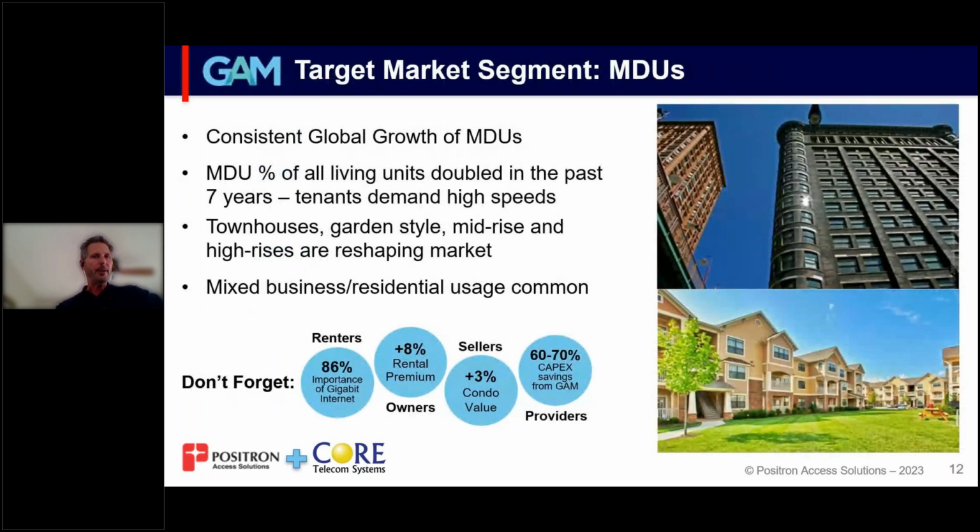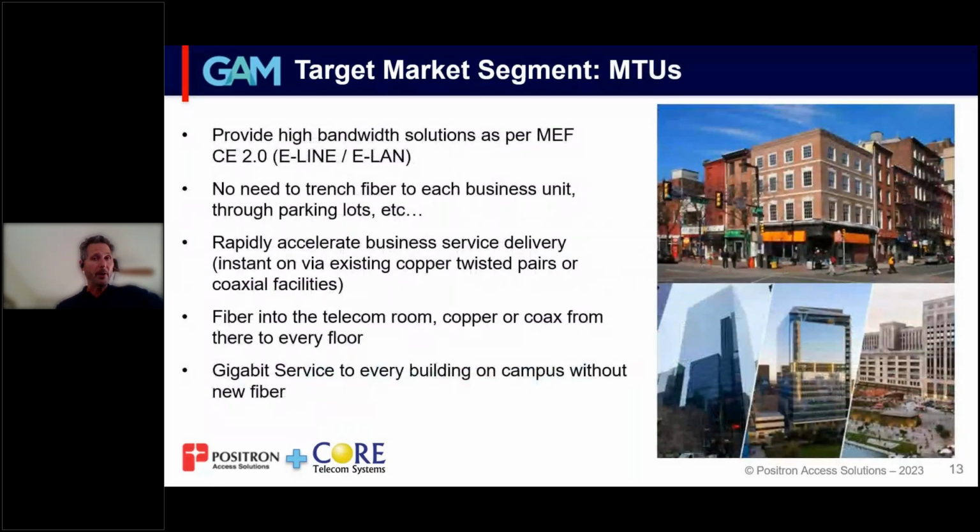Now, where would you deploy it? Garden style apartments, mid-rise and high-rise apartments, duplexes, quads, all sorts of residential MDU applications rely upon the GAM today. Business mixed-use environments, we made sure to use Metro Ethernet Forum compliant components inside the GAM. So you can have the mixed use, you can have business campuses, you can have mid-rise and high-rise corporate. It all works for us, coax or copper.